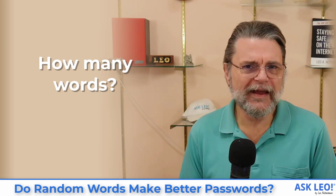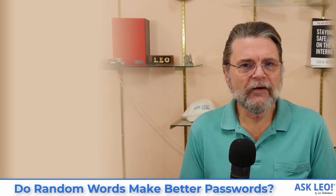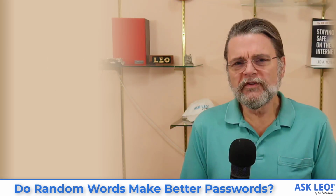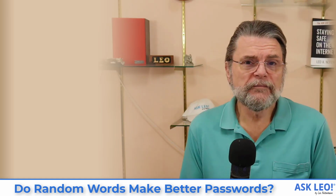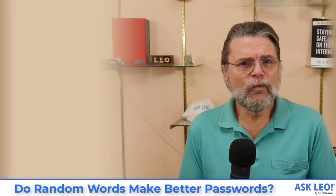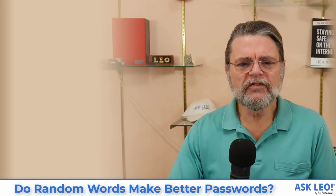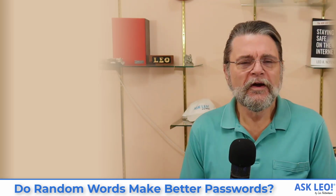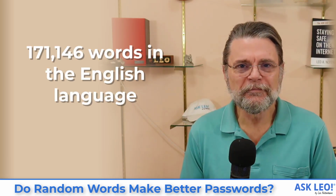Well, while we've been able to look at 72 as the number of possible characters in each position, when we talk about random words, we're talking about the English language. In my example, how many words are there that one might choose from? Now, the Oxford English Dictionary tells us that there are 170,000 different words in the English language.